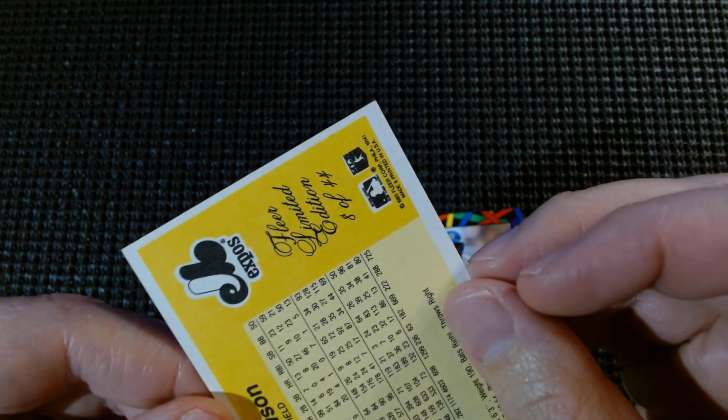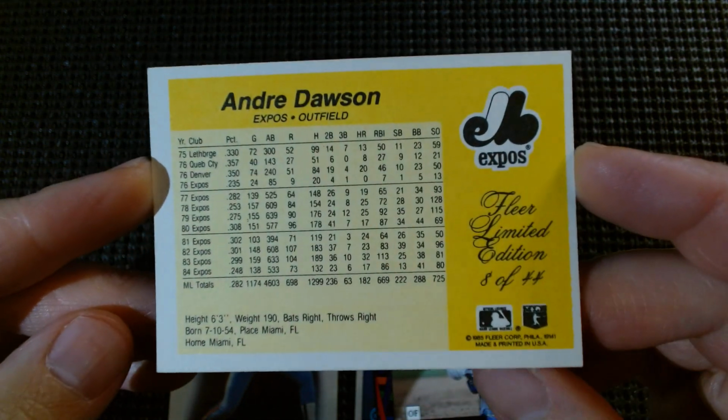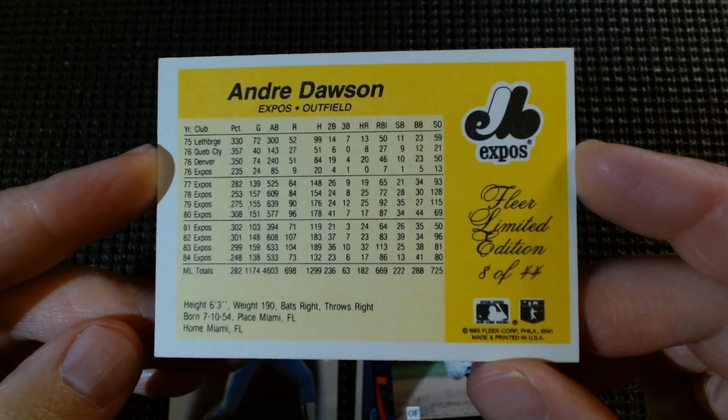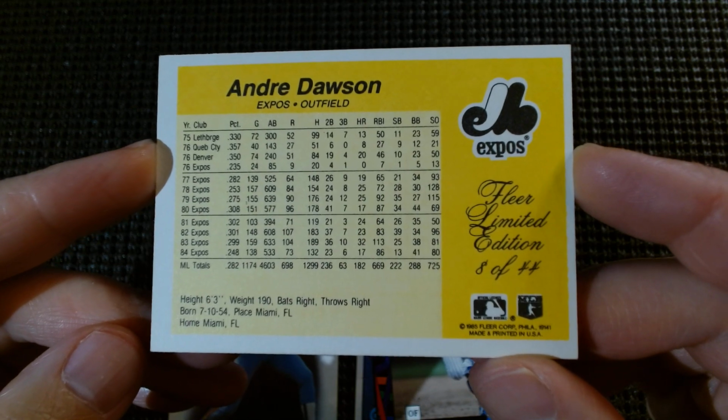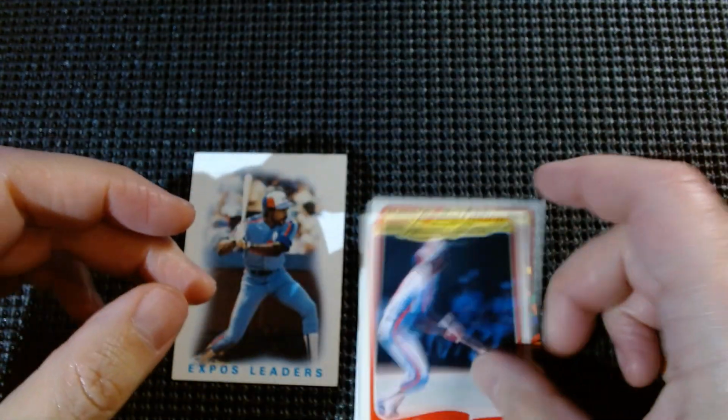Then one of these Flair limited editions from 85, a little box set that you could probably get at one of the drug stores, like CVS or Walgreens or something. It's number 8 of 44. That's a cool card. Never had this one.